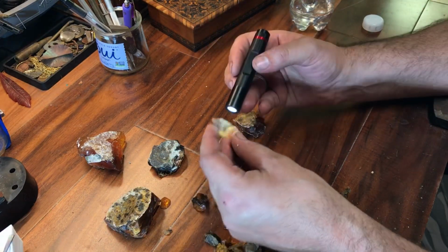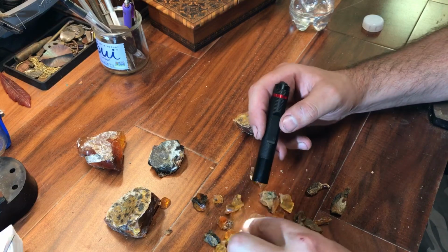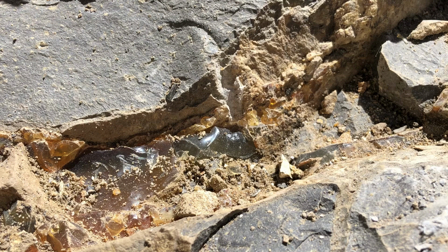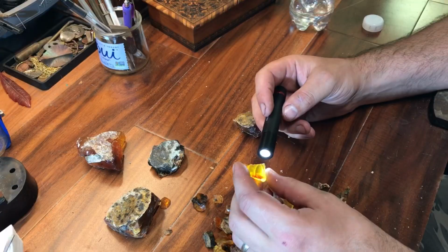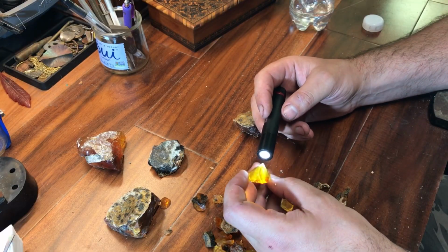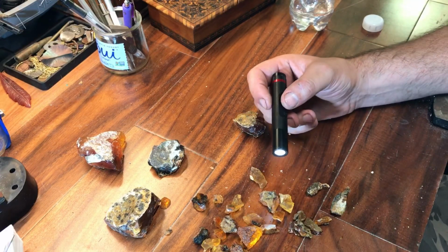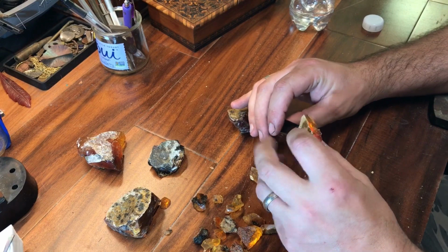But different chips, different shards, and it's not easy to get out. It's hammer, chisel, out in the sun. And for a long time, you were able to do fee digs for this stuff. Now you have to get an invitation from a mine owner or know a guy who knows a guy who knows a guy, because it's all under claim.